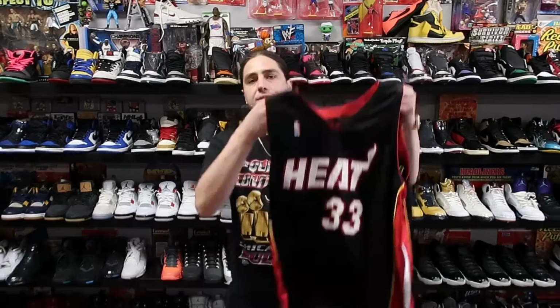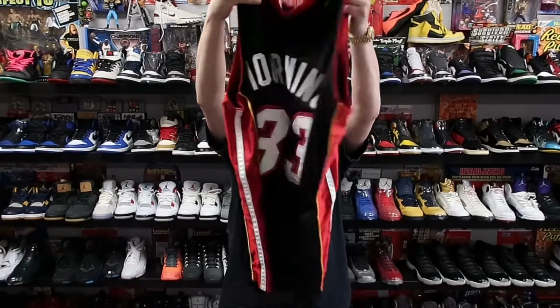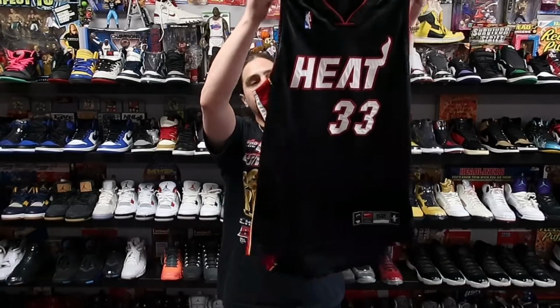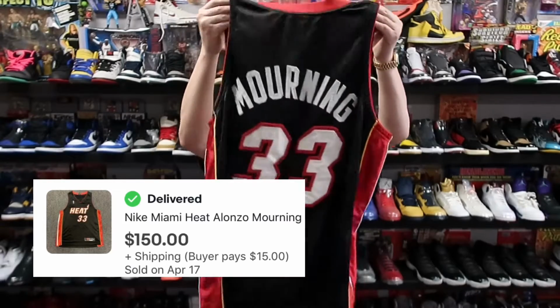Next up on What's Shipping, we got this beautiful Miami Heat Nike Dri-FIT authentic size 52. I kind of wanted to keep this, but decided not to. Well, not necessarily decided not to. Someone made an offer. I almost accepted it at 120. Then all of a sudden I didn't accept it, and then lo and behold, he paid the full 150 plus shipping. This is heading to South Carolina. Very beautiful piece, and that's what's next on What's Shipping.